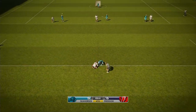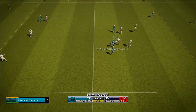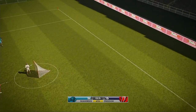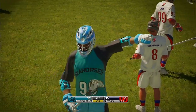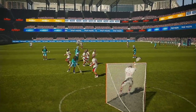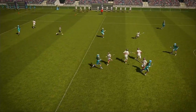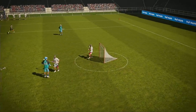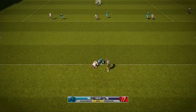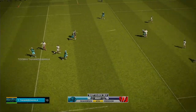Back to the face-off X again for another big possession. 10 wins the faceoff. Blue ball. 99. And a goal for the away team. Set and ready for the restart. It's 16-15 for the away team. 10 wins the faceoff. Blue ball.